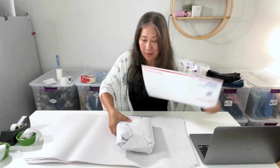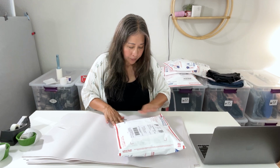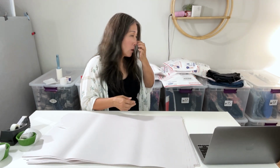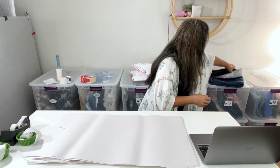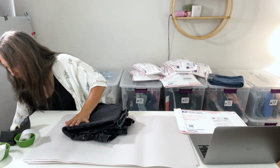I'm still doing closet clear out with my older items and also doing some markdown sales on eBay. So, trying to keep everything moving. I don't want to just store old items, I want to sell them, so that's my goal. Even if I'm just selling them for a few dollars, it's good to get them moving so that I can bring new items into my store and closet.